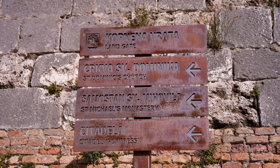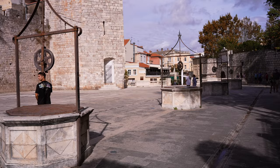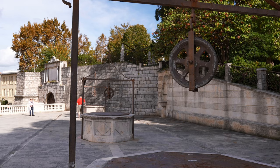So we made it around the fortified walls and then through the land gate that we just came through, we took a right and we're here in the Five Wells Square. And it's called the Five Wells Square because there are five wells that date back to the 16th century. They're made of stone, really beautiful little pieces of history.